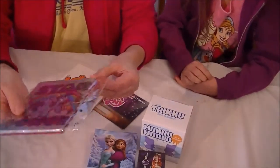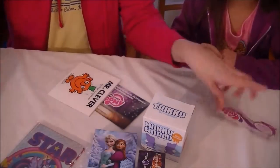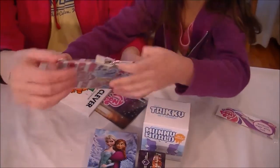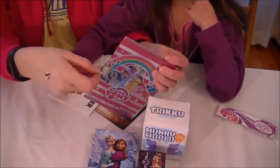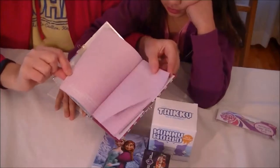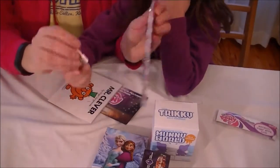What do you want to open up next? This. I think we'll need the scissors for that. Here, let me help. Yeah, it's a notebook, or they're called diaries. Oh, so there's like little keys. Yeah, so you're supposed to be able to keep people out from reading your stuff. The blank pages, all blank pages. Oh, there's lines. Oh, that's good. All you need is friendship. How cute. So you can write in there and lock it up with your lock and key.